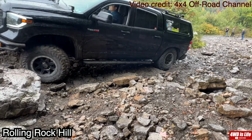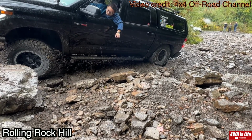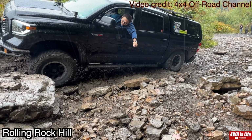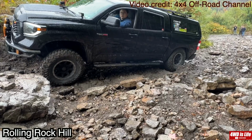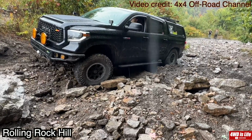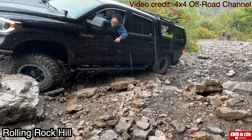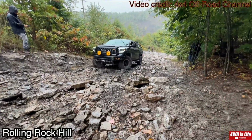Yep, keep it hard. Now keep a little bit more. All right, now start straightening out. Good. You're dug in a hole on your back tire. It was at this moment I realized I wasn't able to make it up on that side.